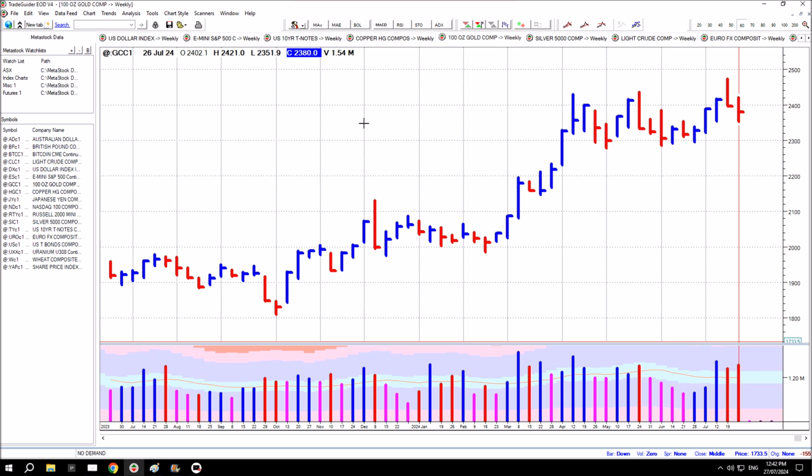Gold price futures. Gold price futures have made an attempt to break out more recently and saw supply drawn out on this bar, and we've had an attempt to consolidate here as prices move just back below the breakout line.